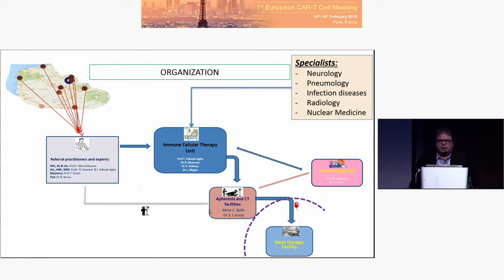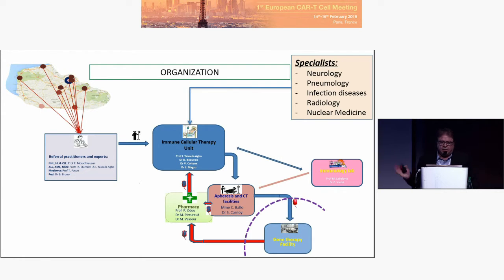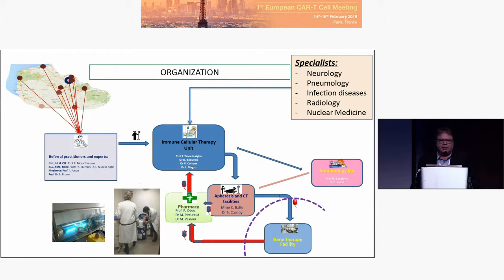So the patient needs to be followed by the expert for the disease. Then when the product arrives at the pharmacy, the patient is hospitalized to start the conditioning, lymphodepletion conditioning. Our pharmacy is equipped with a storage room and a manipulation facility if needed.